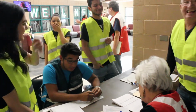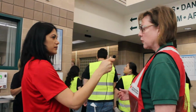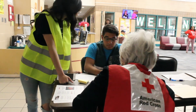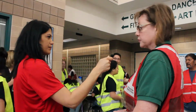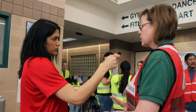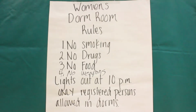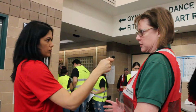For this purpose, the people in the yellow vests are the clients. Okay. So the clients are standing here and they're going to register. We're going to get some basic information on them, and are they single, married, are they with a family? We give them some handouts as to what is going to happen in the shelter, some safety information, and some rules. And we do have rules that will be posted all around the shelter, because to keep things calm and orderly, we have to follow some instructions.